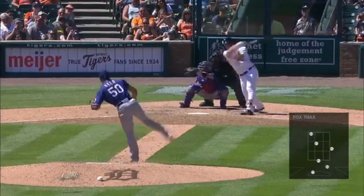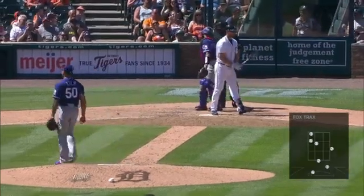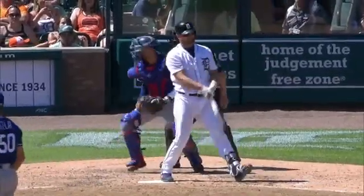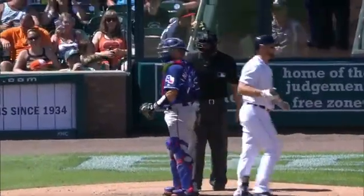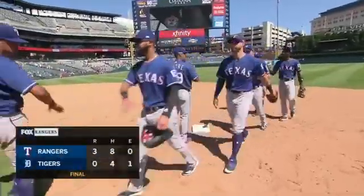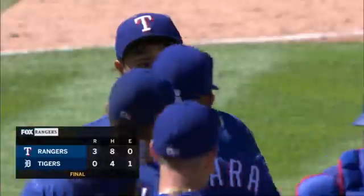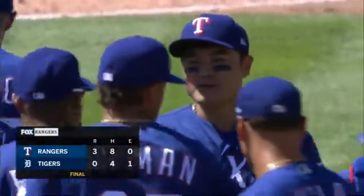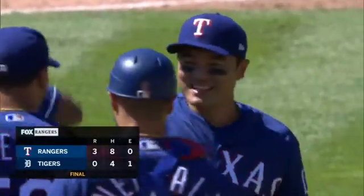Yeah, great all-around day. Good starting pitching, superb bullpen work. 22nd save for Keone. Enough offense early against Michael Fulmer. Shin-Soo Choo extends his streak. The Rangers salvage the series. Head to Boston in a great frame of mind. Fairly quick ball game on a beautiful day. Can't think of anything negative right now.